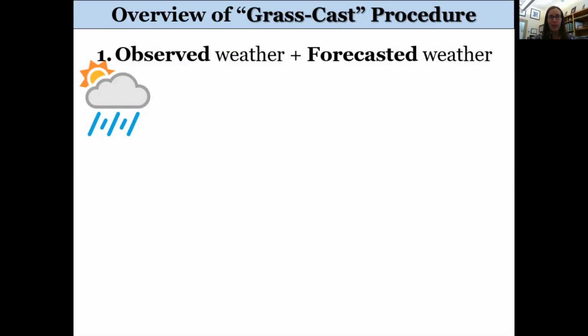Again, we know from rangeland science that in the northern plains, April, May, June, and July are kind of the most important months for precipitation and temperature to influence how much grass will be growing over that entire growing season. And so on the day that we go to make a GrassCast map, we take all of the weather that we've observed up to that date, let's say up to May 14th, and then we've got to fill in the rest of that calendar.